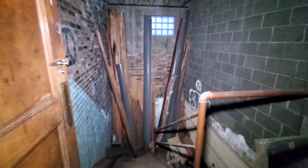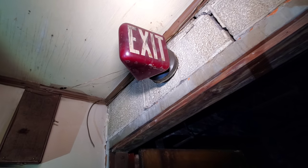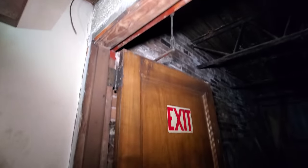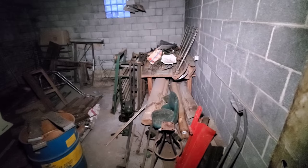That's just a staircase. Yeah, that goes down. I saw that before. The old exit sign above you. Oh my God. That's ancient. Yeah. Jeez, oh man. What's in here? Equipment. Ball return pieces and parts. I hear a train.